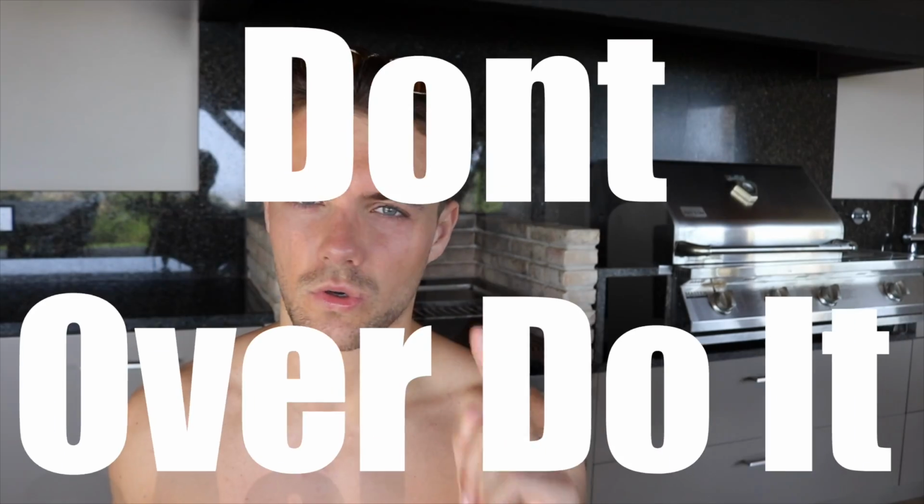Basically, these are the next few steps that you need to do when you get on holiday. So the first tip is don't overdo it. Don't lie in the sun all day long and on the first day and burn yourself, because then you're not going to be able to go out in the sun the next day or the day after that or the day after that.